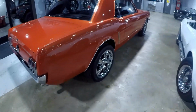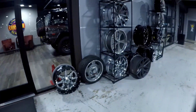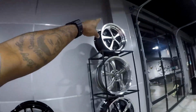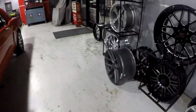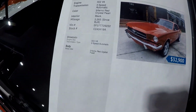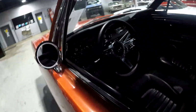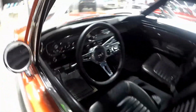Got this old Mustang here with the wheels. Looks like they sell wheels too. Those old classic wheels. I like these wheels. I always have. Those are the bigger ones. Oh, your rallies down there. Ford Mustang, 32,000. How many miles? 32,000 miles, 3,200 miles since built. But on the dash, it's just the new dash. It's everything digital. Got the vintage air in there. Y'all see it, don't you?